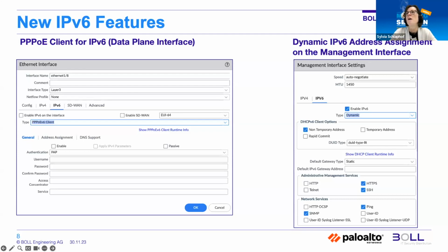This is one of the new features that you can configure, of course, in a dual stack, the IPv6 on your data plane interfaces, and choose here not only that you're using IPv6, but that you are requesting an IPv6 address dynamically via PPPoE. So this is one of the new features which might help in future for connecting to the internet, especially in small offices.